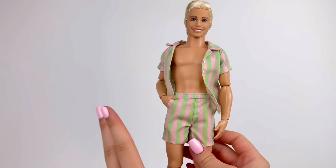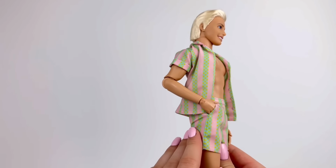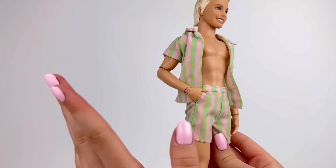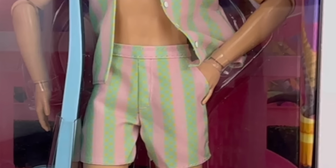If you guys know Barbie clothes, they usually don't come with a bunch of details, and especially not stuff like pockets. So this is very exciting. I'm also only realizing now that he literally had his hand tucked into his pocket in the packaging. And I guess I just didn't see that somehow.